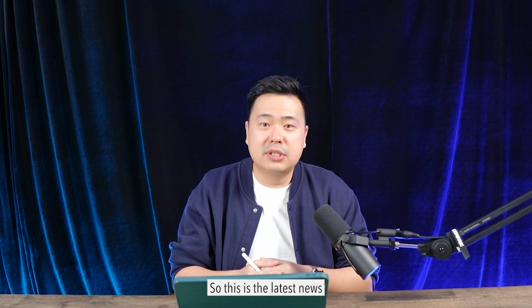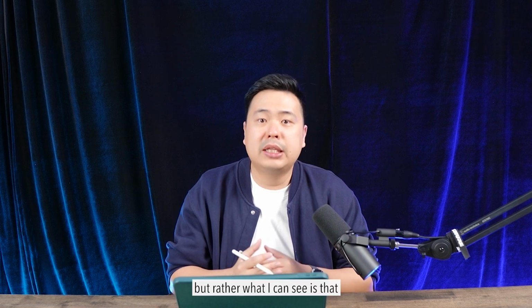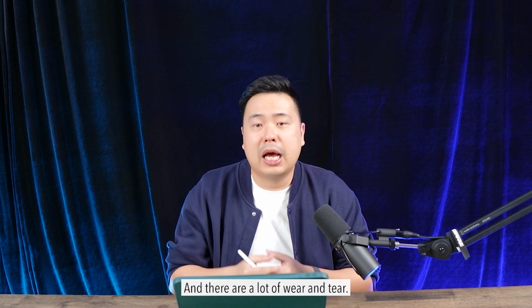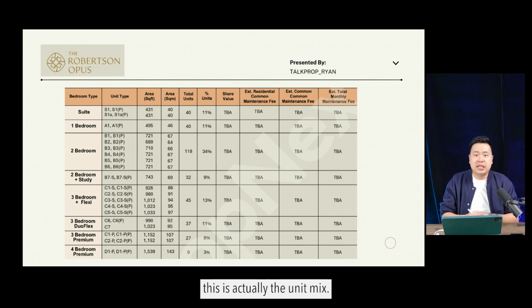This is the latest news that Fraser Property decided to redevelop this Robertson Walk into Opus. I would say they are not going to do a lot of changes, but rather what I can see is that they are trying to make it into a more modern mixed development. If you are there, you can see that the facade, everything is getting old and there is a lot of wear and tear. So I can see that what they are trying to do is to rejuvenate the entire development.